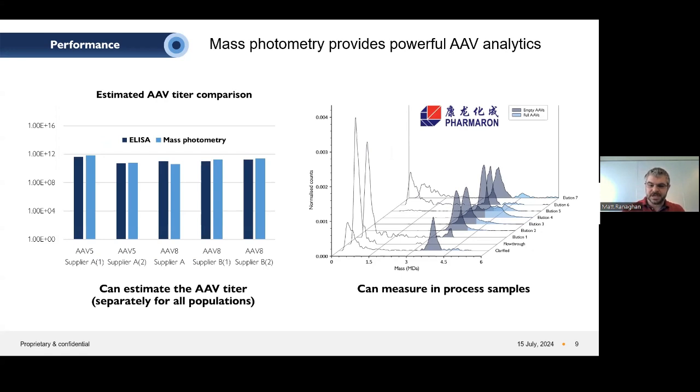Another application for the Samux mass photometer is that it can also be used to estimate capsid titer of AAVs within the right order of magnitude. Testing has primarily been limited to purified AAVs thus far, and samples must be diluted within the mass photometry concentration range of about 10 to the 11 particles per ml. What we can see in the left-hand figure is that for the test cases represented, mass photometry, shown as the blue chart bars, estimates AAV titers that are comparable to those determined by traditional ELISA methodologies.